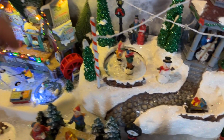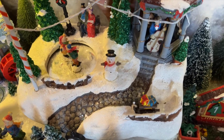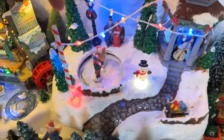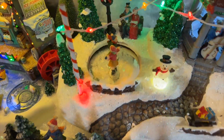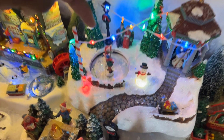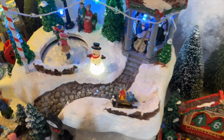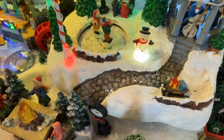This is a piece from last year. And this also spins. This is people skating. So you have the skating boy and girl. You have the family at the back watching. I love these string lights at the top here. And then a Christmas tree. And then we have the gazebo there with the orchestra band, which is pretty cool. And then we have a sleigh there with gifts.